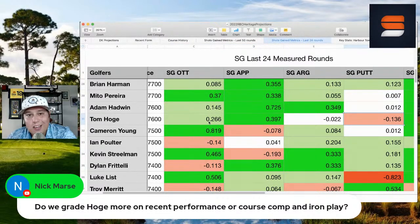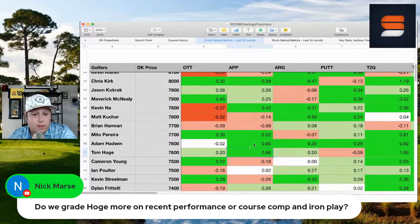Putting isn't the end-all, be-all this week. I would like guys to be solid with their putter, but particularly for guys in the 7K range, it's not going to make them out of my player pool. In fact, because of how good he's been hitting the ball, the ball striking, he's one of my favorite plays in this range. So to answer your question there, I'm using both frames, right? I'm looking at the last 24 and the last 50 measured rounds for Hoagie, and both of them are positive. Of course, the longer term stuff is a little bit more positive than the last 24 measured rounds.